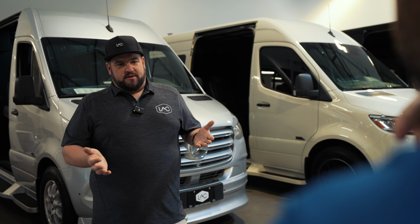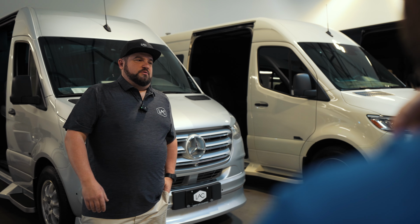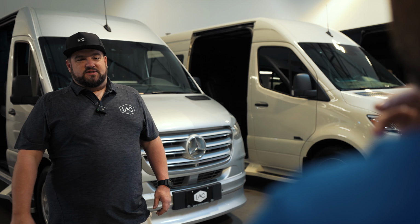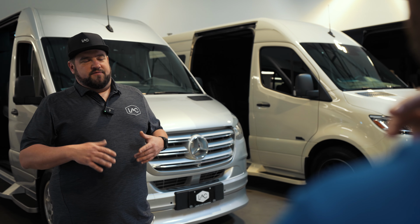We can also do it with the vans, but it also gets you a little bit easier into situations where you're able to get the payment down if you don't plan on keeping it for the whole 20 years or 7 years, whatever. And you don't have that added cost on the finance total.